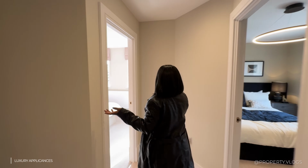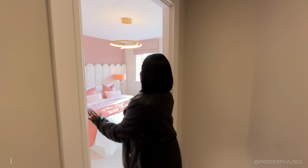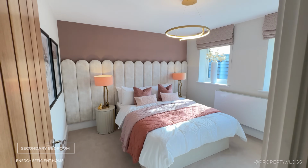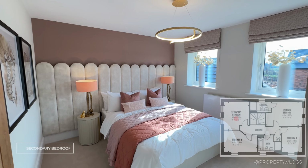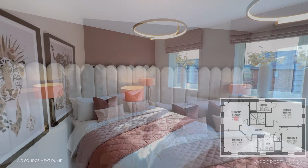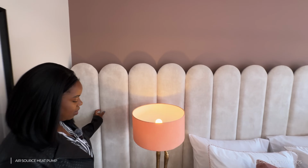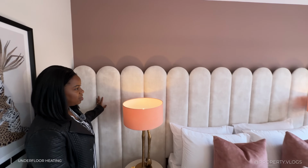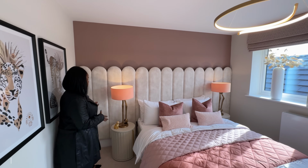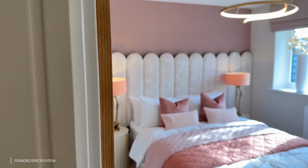So let's go to one of the bedrooms here. Our first room that we're going to show you is this one over here. Oh, guys, now we are really talking about interior design, and that's a beautiful velvet, what's the word, texture. So soft and delicate. Why am I talking about this? So it's an oversized headboard. It is an interior design feature. They've taken it all the way down to the skirting.